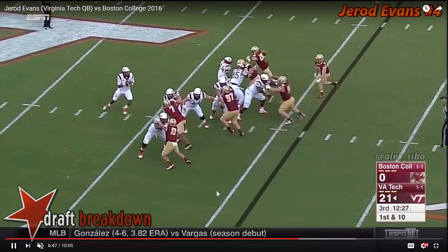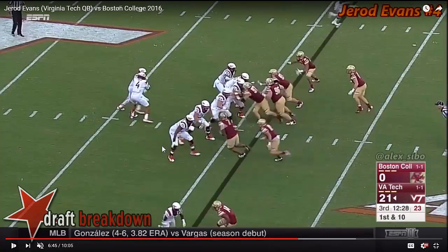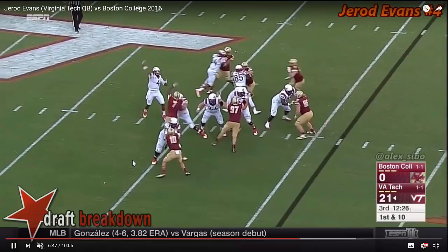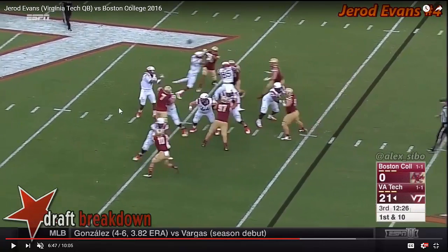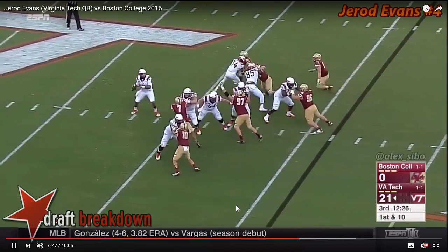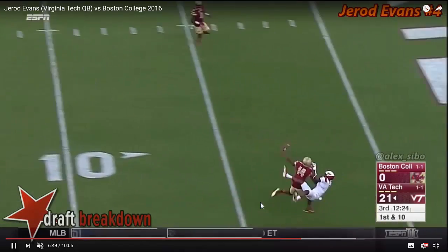Here's a deep route that isn't thrown accurately, and you can see there's a little bit of a hitch in his delivery here. Look how he just kind of rises on his toes and throws, but he doesn't get a full release through his hips. Like, his hips are glued there. They don't rotate through the throw. See how they don't rotate through the throw fully? This ball ends up short.